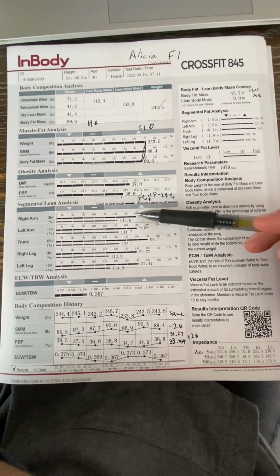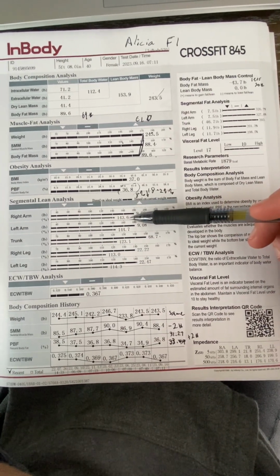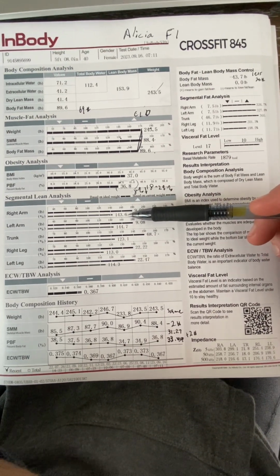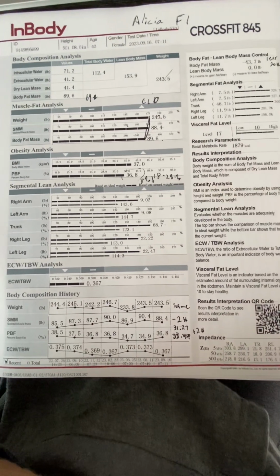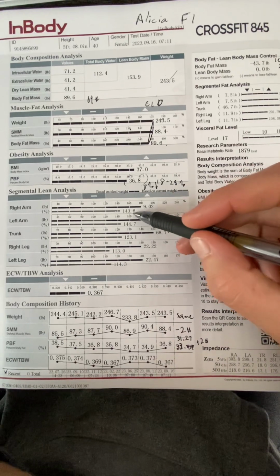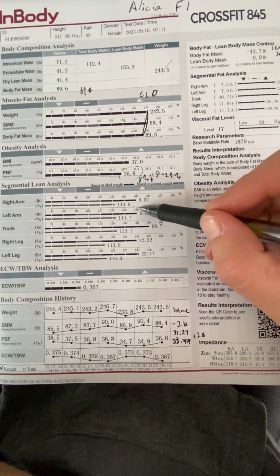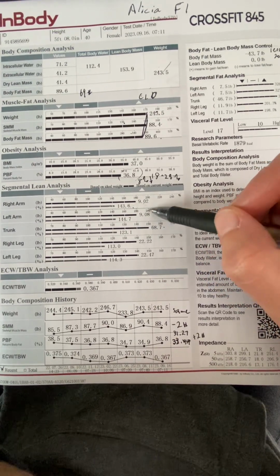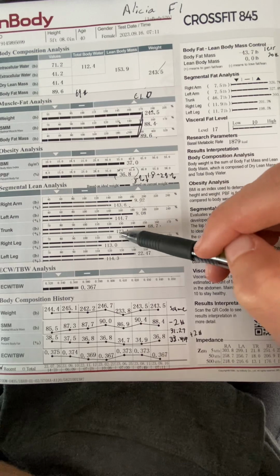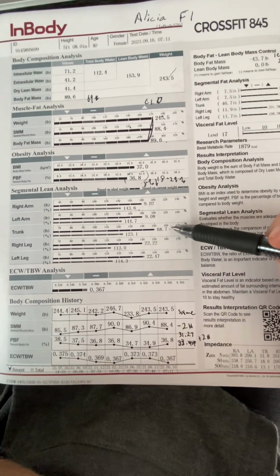All right, so if you take a look, this is your muscle. The lower number is your percent ability to support your body weight. You want that to be anything over 100%. So your right arm is 143.6% able to support your body weight, and you have 9 pounds of muscle there. Left arm is 144.7, 9 pounds of muscle. Trunk is 123.1. You have 68.7 pounds of muscle in your trunk.